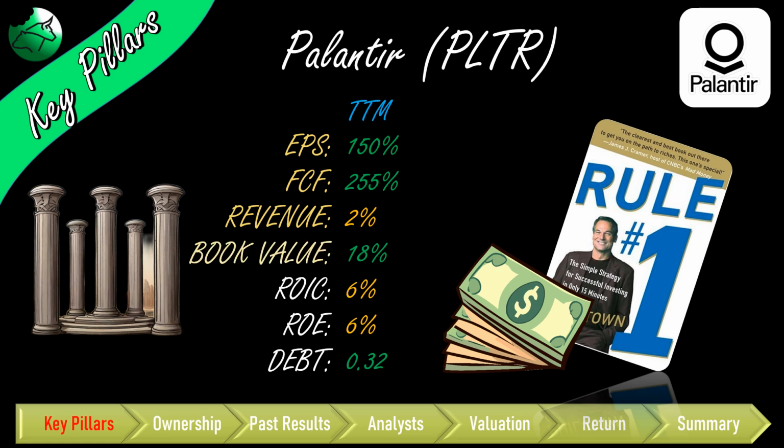Book value is calculated by subtracting the total liabilities from the total assets, and this indicates the equity growth for the company. So, as for the last 12 months, Palantir's book value has grown by 18%. Now we want to turn our attention to the management of the business by looking at the return on invested capital and the return on equity. These two measures allow us to assess a company's efficiency at allocating capital under its control. Return on invested capital and return on equity are 6%, and these were negative for the last 5 years, so this is looking much healthier.